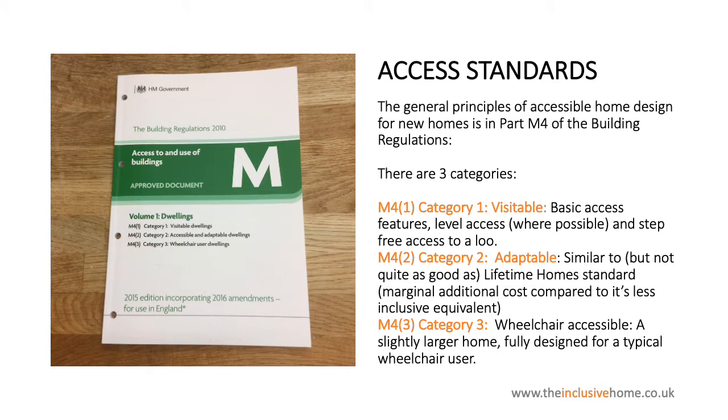The general principles of accessible home design for new homes is part 4 of the building regulations. There are 3 categories. M4(1), category 1, is visitable: basic access features, level access entrance where possible, and step-free access to a loo.